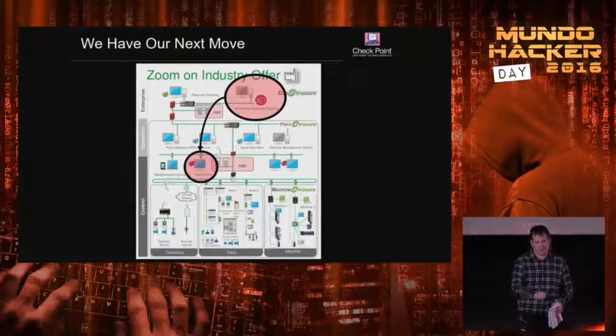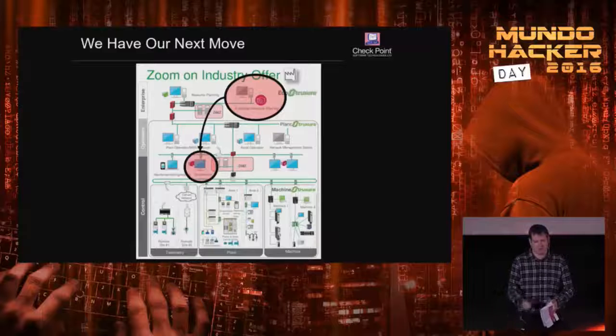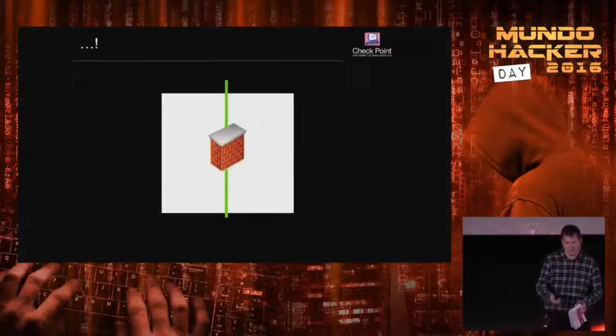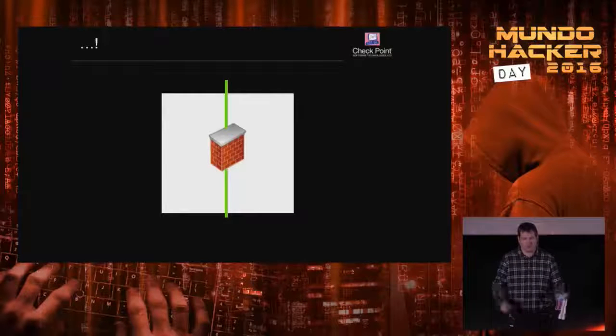So this is our next move, right? It looks so simple. There's this arrow from the ERP network to the SCADA solution, but wait just a minute. Let's zoom in some more. What's this in the middle of our arrow? What's this? Enhance? Oh, it's a firewall. Okay, well, I work at Checkpoint.